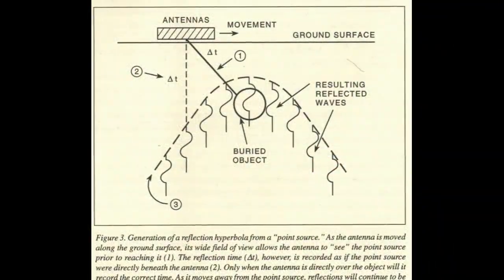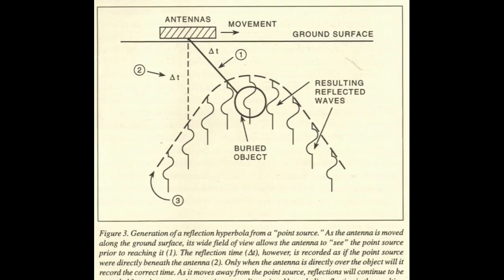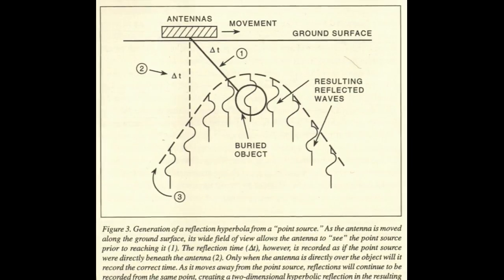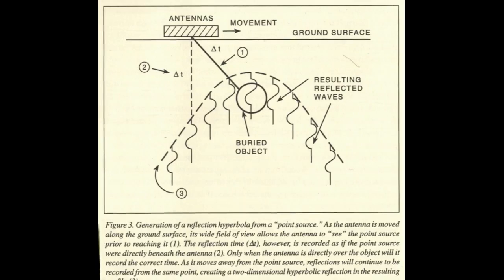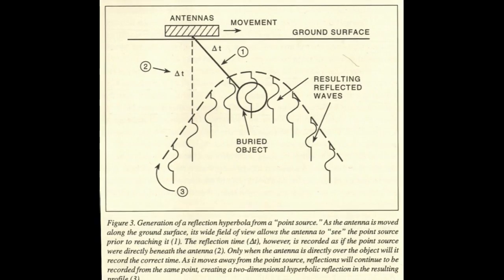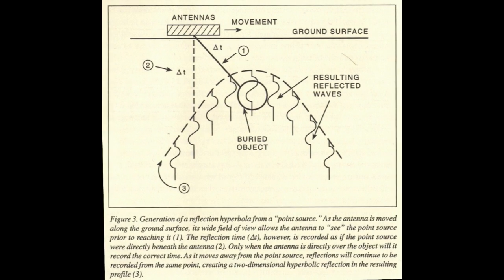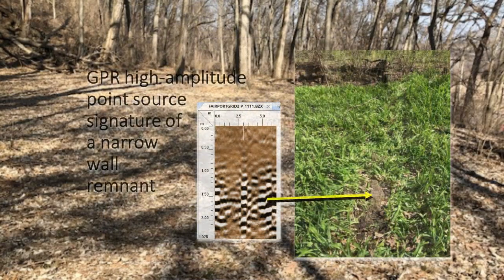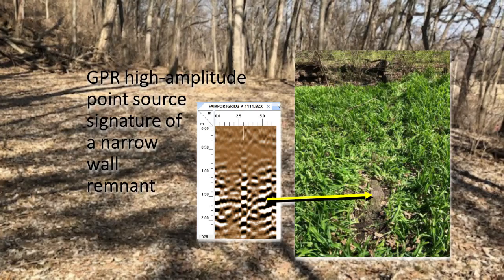GPR waves transmit differently when reflecting off buried objects compared to undisturbed soil and typically generate a hyperbolic reflection. These hyperbolic reflections, also known as signatures or targets, represent individual objects such as metal, large artifacts, concrete blocks, and boulders, and are referred to as point source targets. High-amplitude targets transmit a strong reflective signature, whereas low-amplitude targets have a weaker signature.